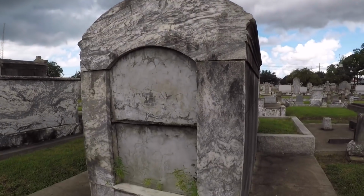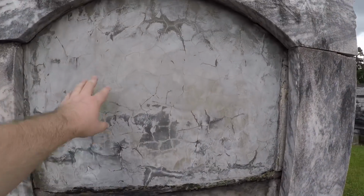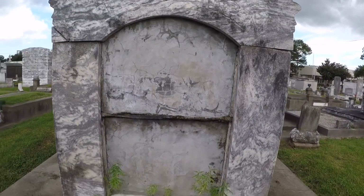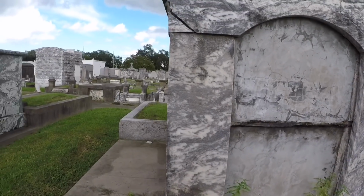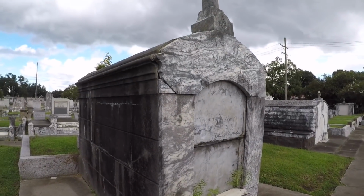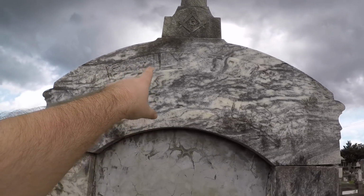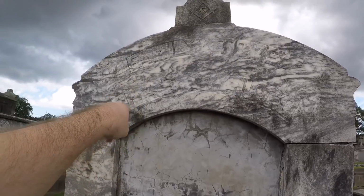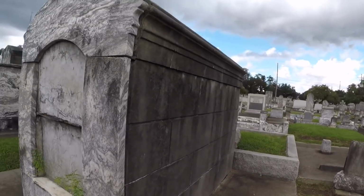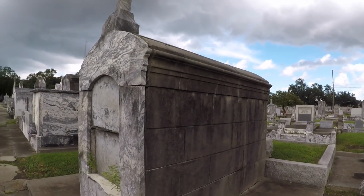This one here doesn't even have a marker on it. Either it has faded over time, or the marker that was there has fallen and broken off. So unfortunately, don't know who's buried in this particular one. Oh wait, okay, hold on. Can kind of see faintly. It says Family Tomb, Chaz W. Hugo. Not really any more information other than that as to who might be buried in here.